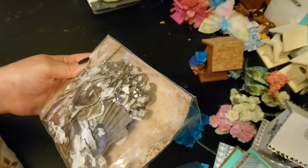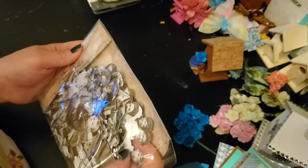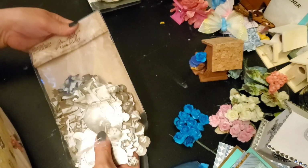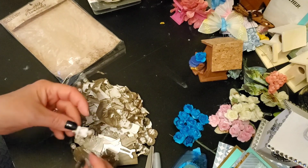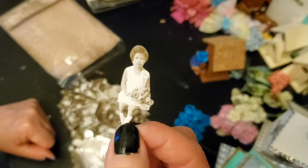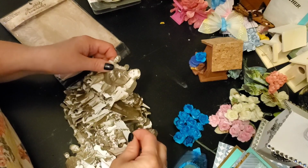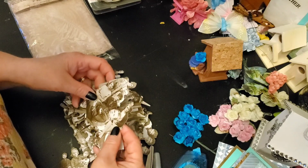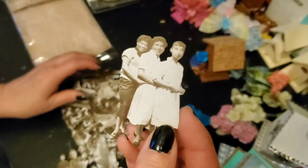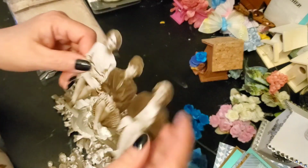107 pieces in here. And they're all the same, like different people, but the same pictures in different sizes. Like the teeny little one, and then there's a medium. Of course, I'm not gonna be able to find that one now. But then they're more of a medium size. And then you have the larger size.